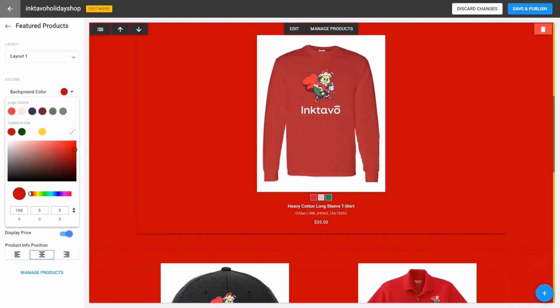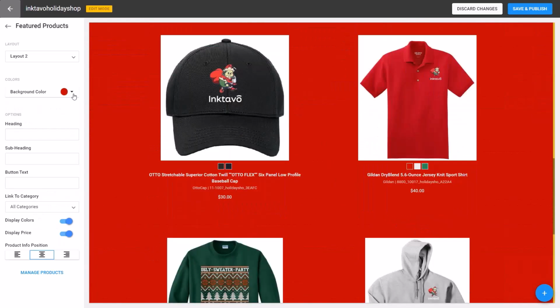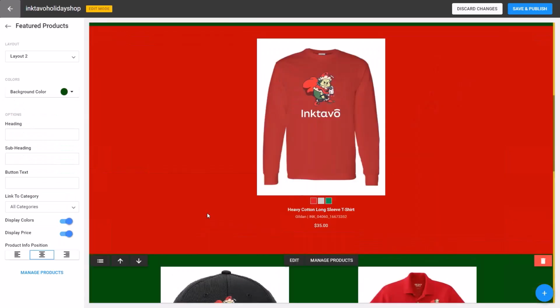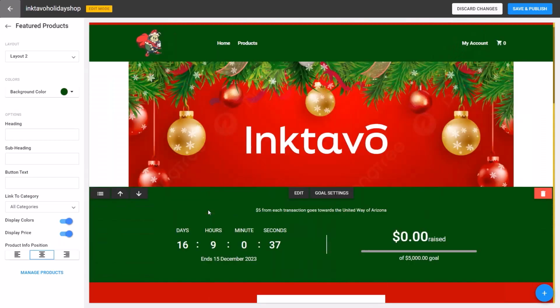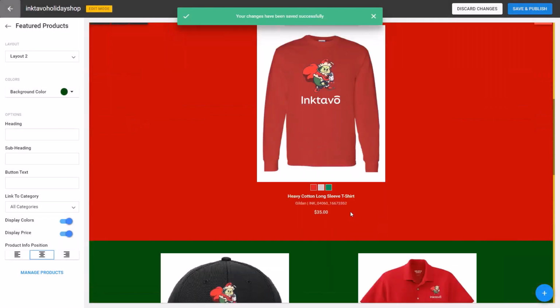That's it. That's how easy it is to create a store. There's nothing more to it. What I am going to do is I'm going to change this to green. And so we're going to alternate by colors. Yeah, is that Christmas enough for you? So save and publish.